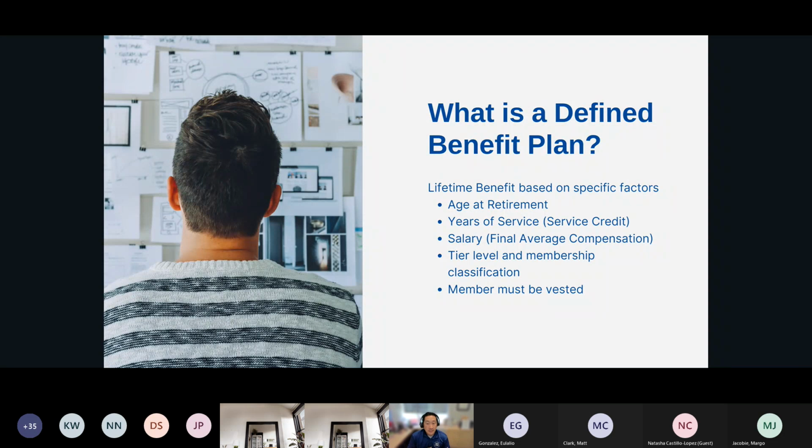Now, two other factors that are considered into your calculation as well are the tier level that you're in and membership classification. So if you're a general member or a safety member, or you are in tiers 1 for general, tiers 1 through 5, or safety members are in tiers 1, 2, 4, and 5. And then finally, to get some type of a lifetime benefit from us, you do need to be vested in the plan with 5 years of service. So that's just the minimum requirements that you would need to get some type of a lifetime benefit from us when you're ready to retire.